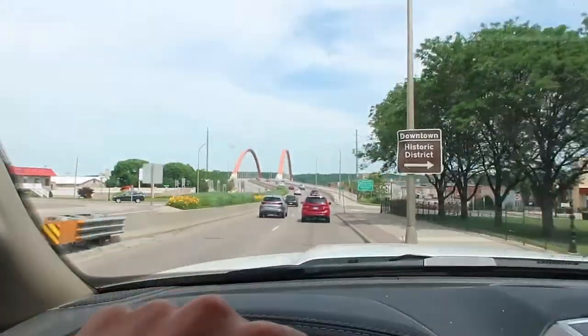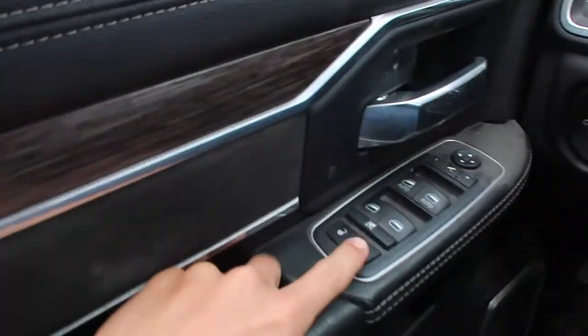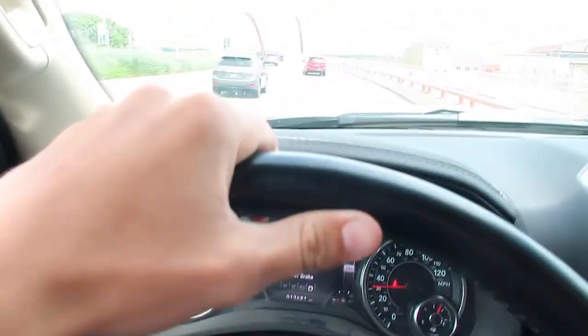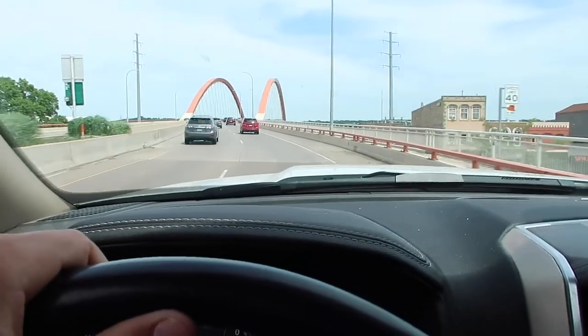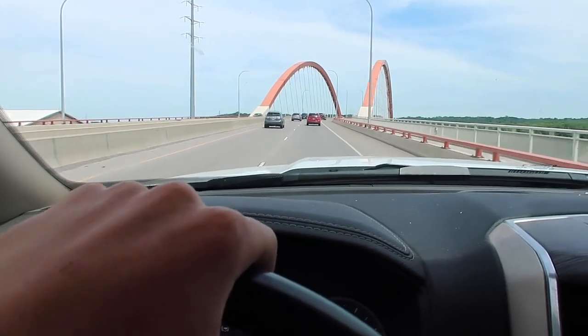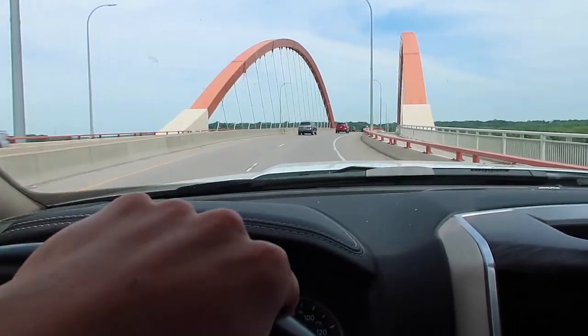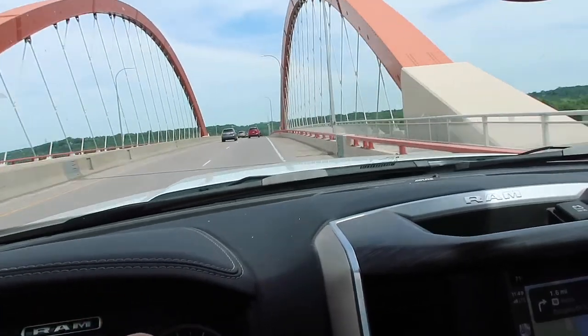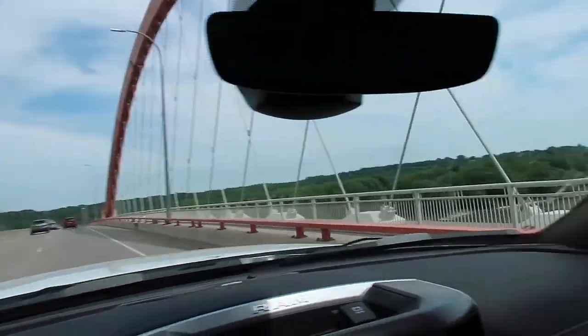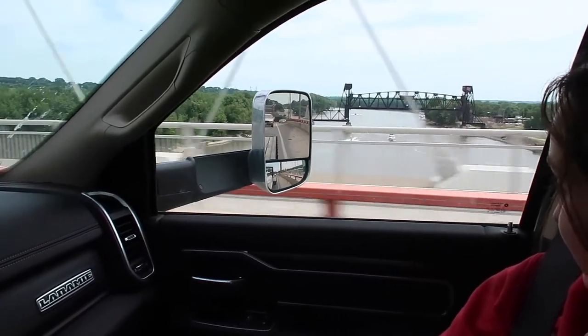Alright, so we're about ready to cross the Mississippi River, and Grandma D, if you're watching this, I am hitting lock. So I lock all the doors so none of us can fall out into the lake. My grandma was always really worried about us crossing big bridges and falling into the lake, so we'd have to lock the doors all the time. But this is a pretty cool bridge. What do you say, Ali? That's pretty decent lake, I suppose. A lot of boats. And there's a lot of boats down there.